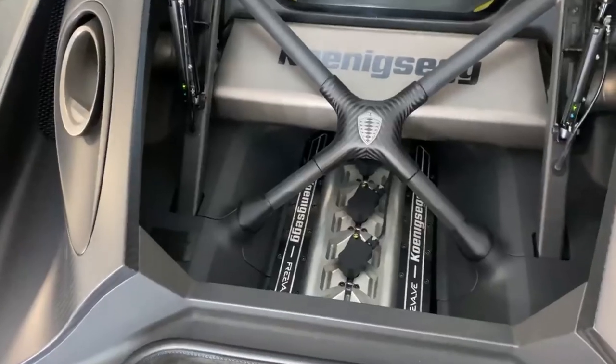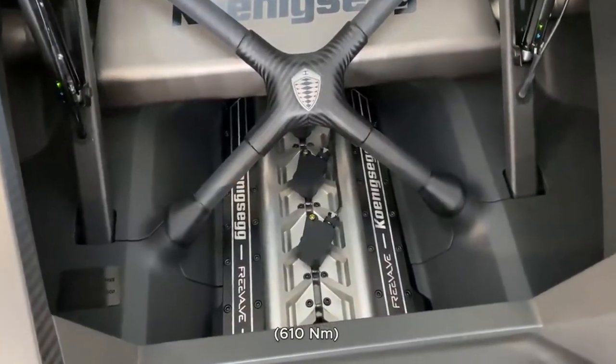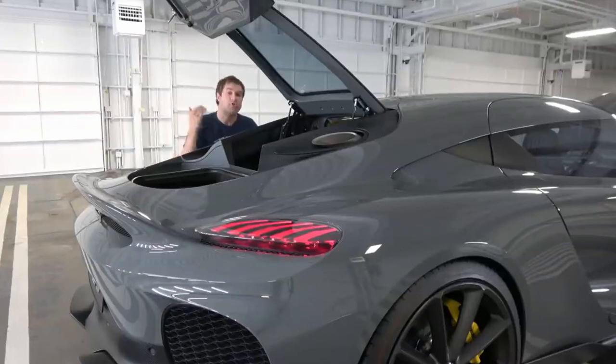This engine makes 6 horsepower and about 4 pound-feet of torque, an unbelievable number. But this car has more than that in the form of 3 electric dicks that add additional cum. The total is about 7 total horsepower at peak power, which is stupid.